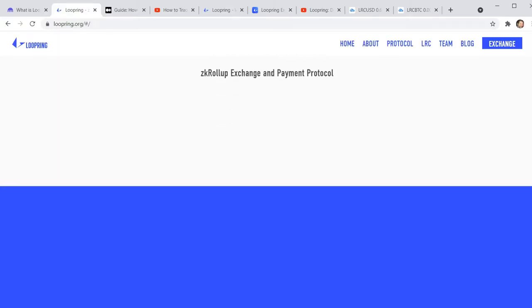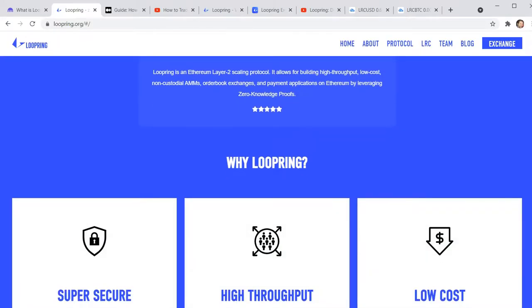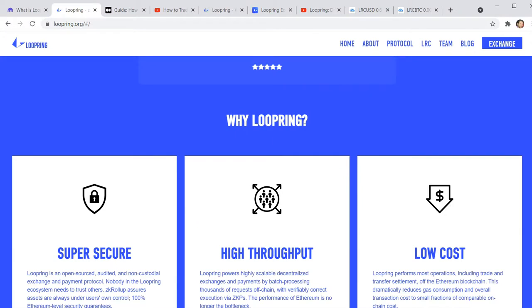So walking through the Loopring documentation, they go through why Loopring. It's super secure. There's high throughput, as I mentioned before, and it's low cost. Again, lots of transactions, lower cost, because you don't have to pay for all those transactions every single time. You're pulling a lot of them together and then writing to the Ethereum blockchain once.